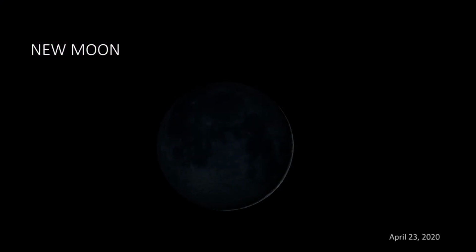Let's take a look at these phases if you don't know what they look like, or if you haven't figured out which one comes first or second. We're going to start out with the new moon phase. This actually goes back in time a little bit to April 23rd. In a new moon phase, you don't see the moon at all. This actually is a little bit after new moon. That's why there's a little bit of a crescent there. All the light bounces off the back side of the moon. We don't see any of it from here on the Earth. So we call it a new moon.